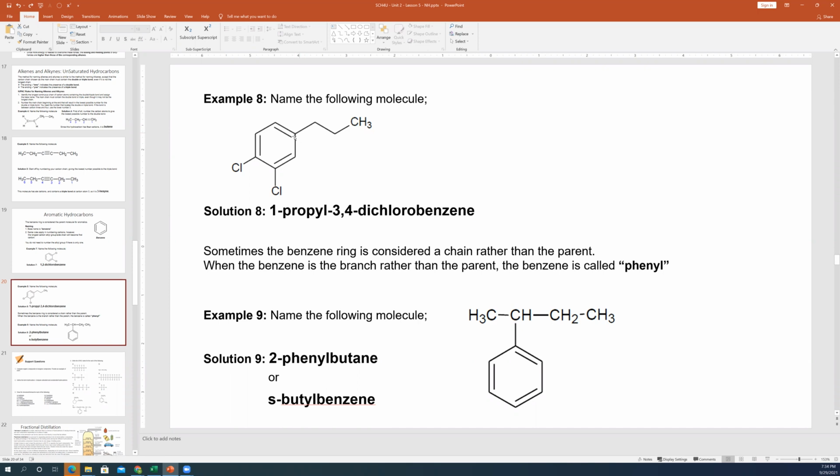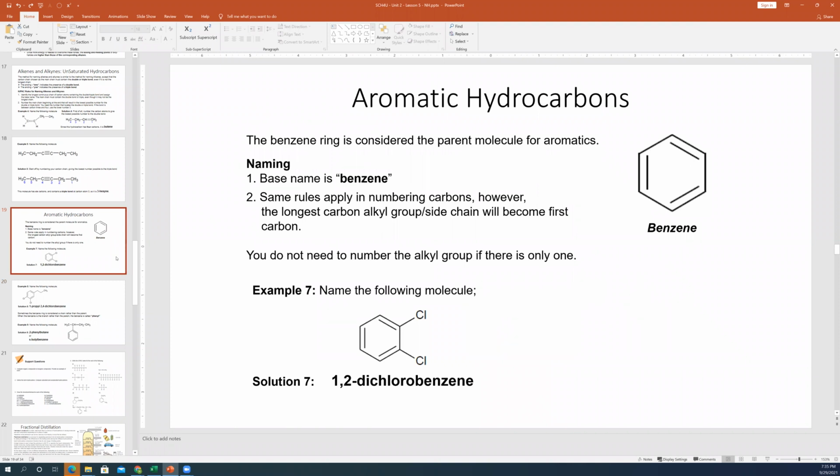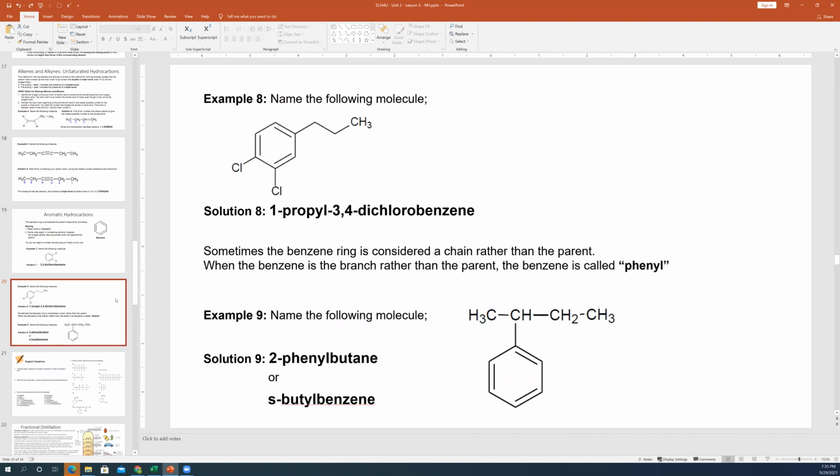So this becomes carbon number 1, 2, 3, 4, 5. You don't want to do your numbering in this direction because then these 2 will be 4, 5. If you go this way, they'll be 3, 4. That's the correct way of doing the numbering here. So it becomes a 1-propyl and 3,4-dichlorobenzene. Okay. So that's how you would name that one.